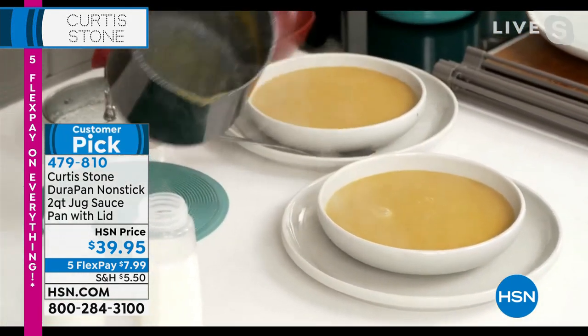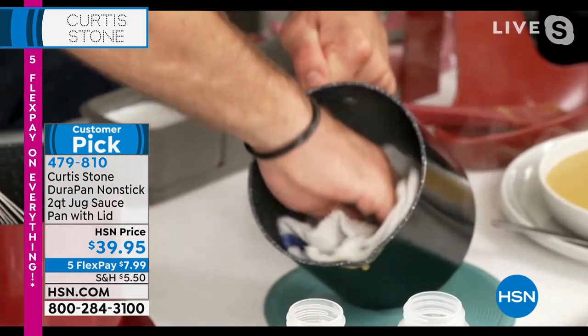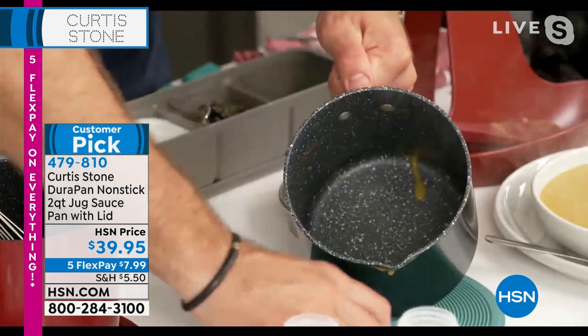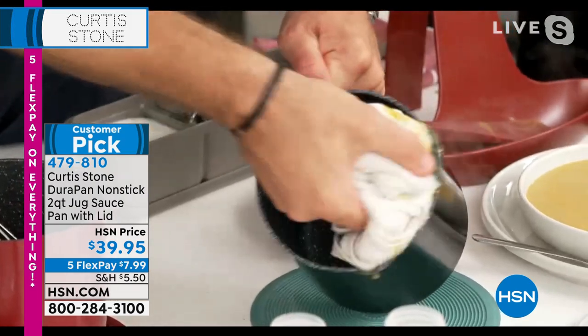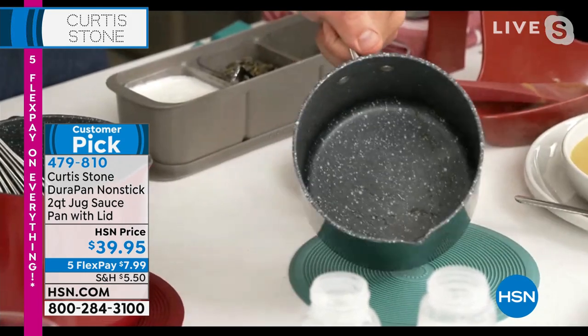Now, yes, you can throw the whole thing in the dishwasher like you can with all of our cookware, but the thing that we love so, so much is that you can just come on in here with a towel, you give it a real quick wipe, and you have a spotless piece of nonstick cookware in seconds, right?